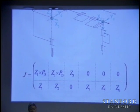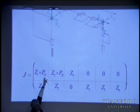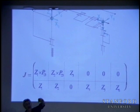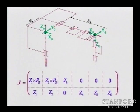You could have also said Z1 cross P16. Yeah, I mean, if we called this the end effector frame, frame 6, yeah, it will be 6. And if it was another frame, 7, at the end effector, it could be 7. I just write it here, knowing the fact that 3 is the same point as all the following origins. Okay. Now we're going to do this computation. Now we're going to find this matrix.